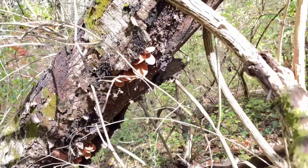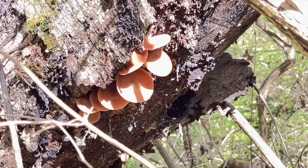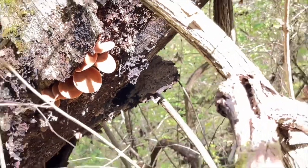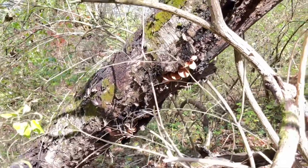Found some mushrooms growing on the underside of this tree here. Don't know if they're edible or not. No idea at all. That's something we need to work on though. Yep. Gotta get more bushcrafty.